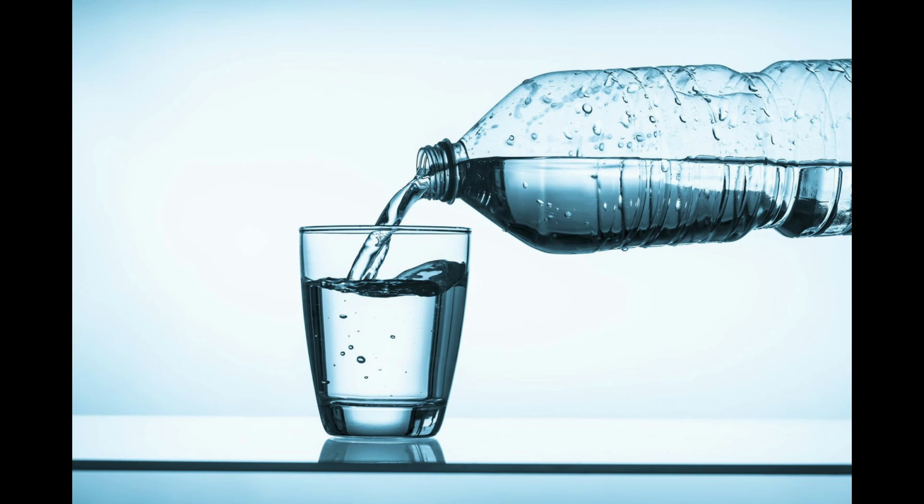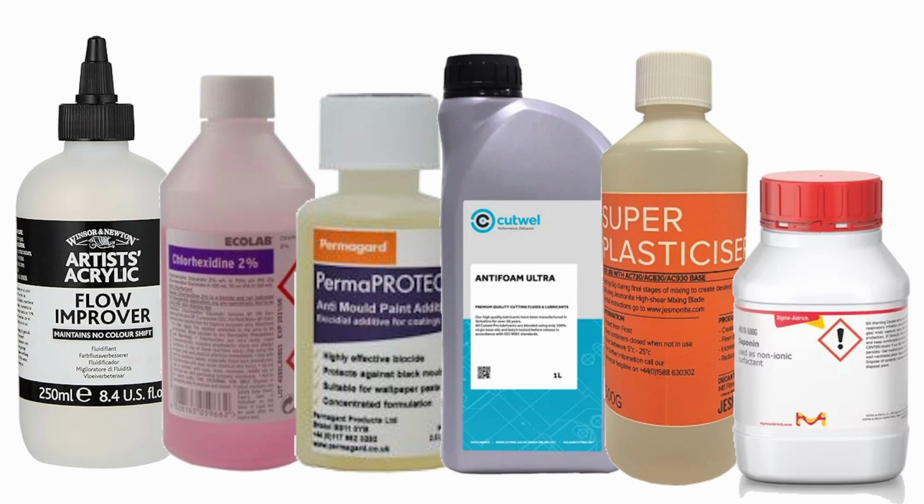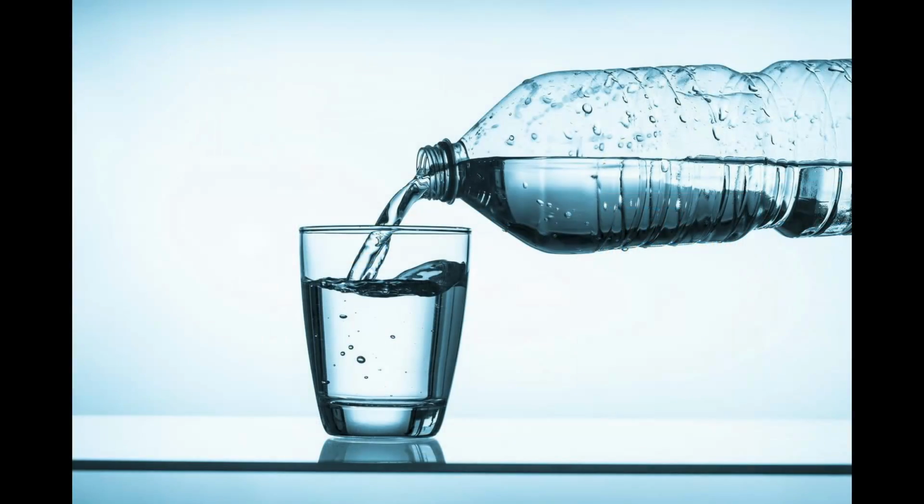Even if you are using deionized water, remember that when you add 1 volume of water to 1 volume of paint, you're diluting all of those additives by half, so they're going to be doing half as good a job. You dilute any paint enough and its properties will break down.